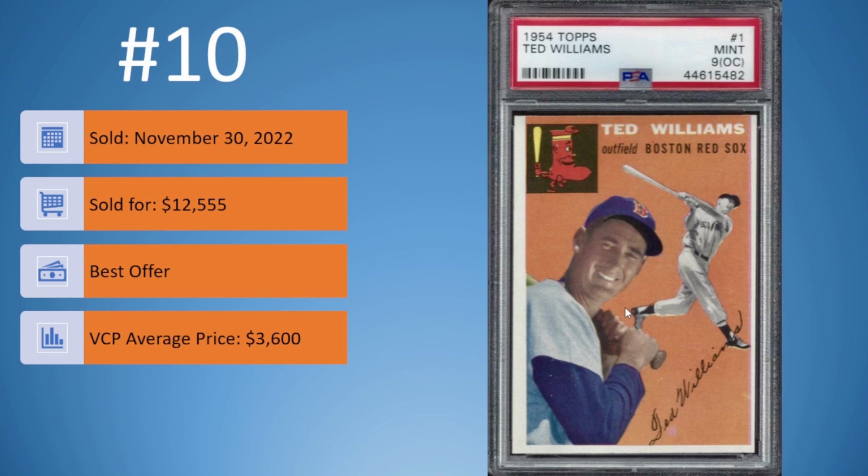So 1 year ago, a PSA 9 off-center sold for $3,600, and now one sold for $12,555. The pop report for a PSA 9 off-center is only 5.